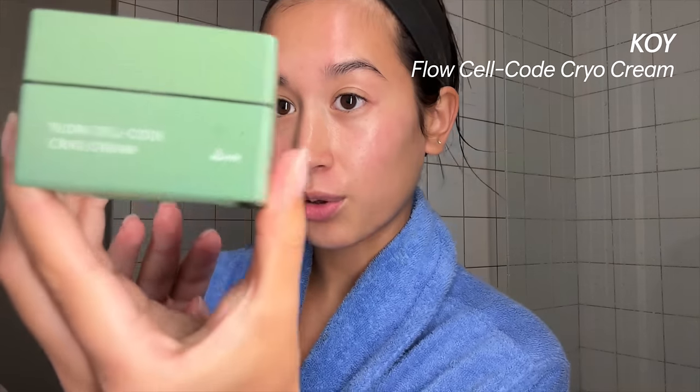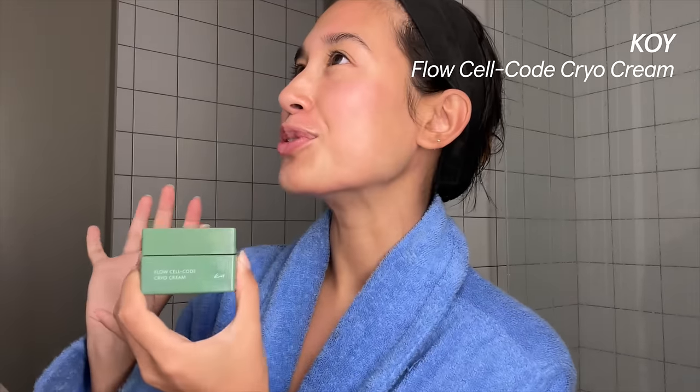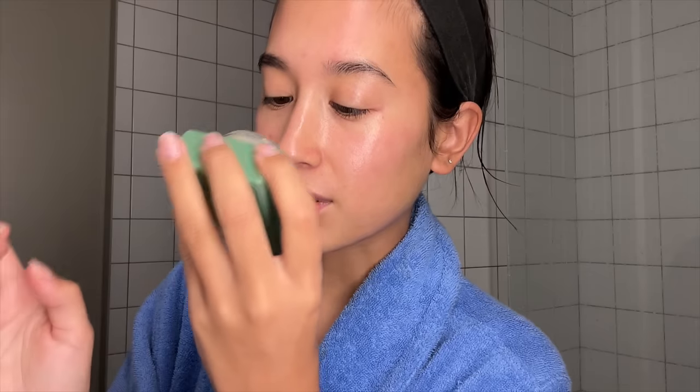And then for moisturizer, I got this whilst I was in Korea. It's called the Koi Flow Cell Code Cairo Cream. They just do their skincare so well there. I swear whenever I'd go out, everyone would just be glowing from within. It smells like almonds. It's got such a nice gooey consistency.